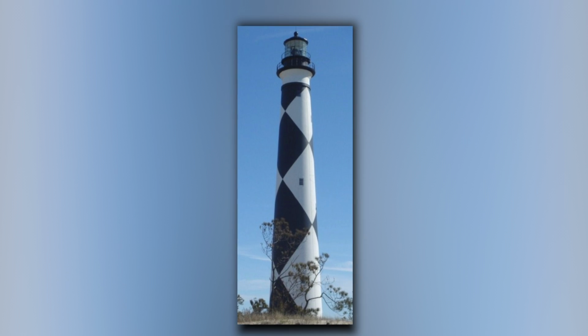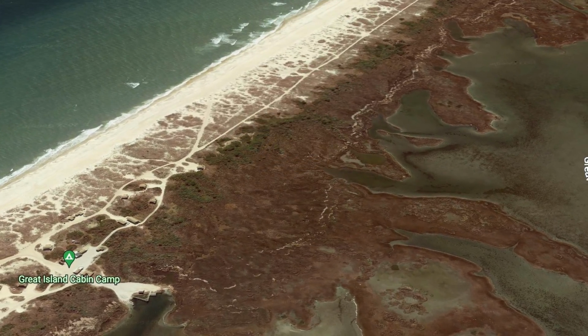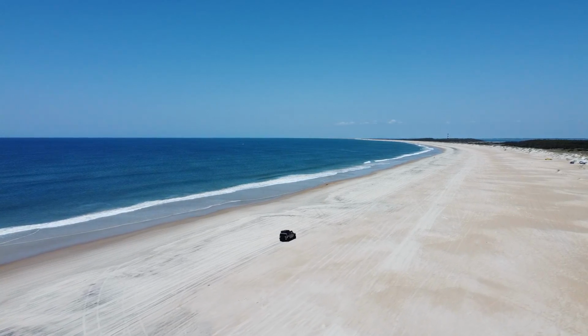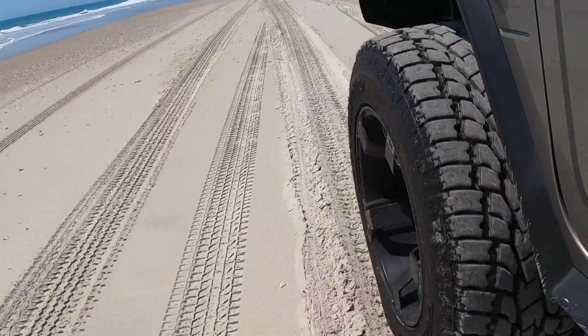Our next stop was to check out the infamous lighthouse, which was about 14 miles south near the tip of the island. There are two ways to reach the lighthouse, either by the inner path or along the beach. And for us, it was a beautiful day, so we decided to take a nice drive along the beach, cruising at about 25 miles an hour, which took us about 35 minutes or so to get to the lighthouse.